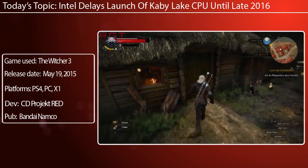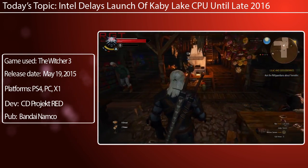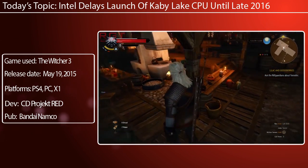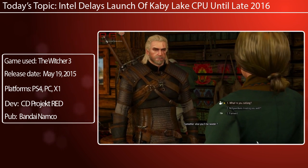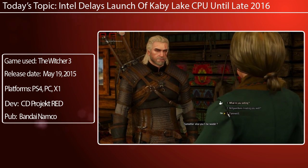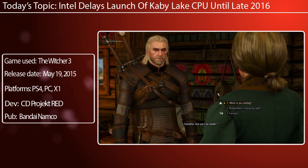Now, Kaby Lake, just for those who don't want to do some googling, in many ways is going to be very, very similar to Skylake, at least from what we know now. It's still going to be a 14nm process, as I've said, and it's going to be utilizing socket 1151, just like Skylake. So Kaby Lake and Skylake theoretically should be interchangeable in their motherboards, and they are also going to be supporting the same type of memory, DDR4 and DDR3L, at least theoretically.